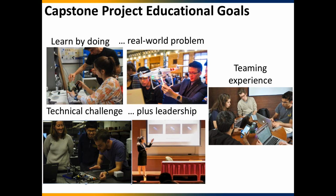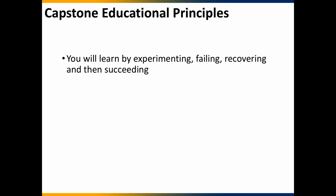The second thing in capstone is you will be generating new knowledge, not just becoming an expert in what's current knowledge. And once again, as you think about your career going forward, your companies or your businesses will be looking for you to create new things, and this gives you an opportunity to do it.